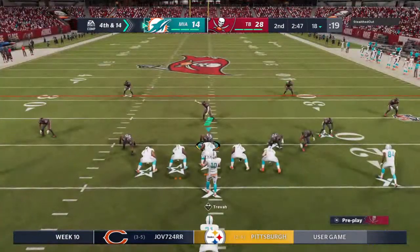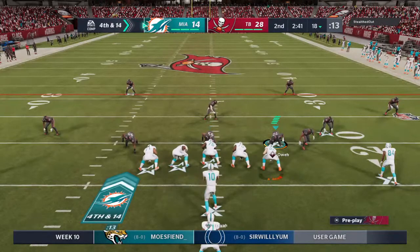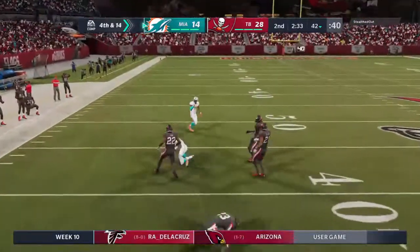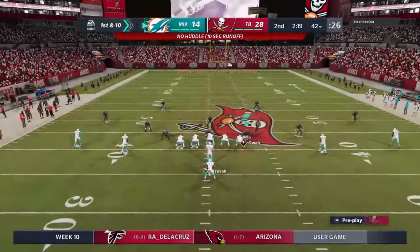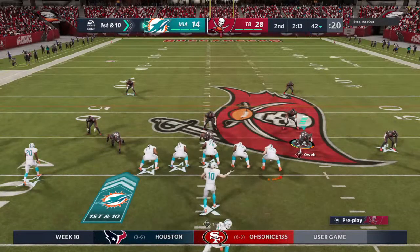And now they're going to go for it. This isn't 4th and inches. This is 4th and 14. They're indeed going for it as they look to throw. And they're going to get this beyond the 40 before he's taken down. Defensively, a bit of a collapse, allowing the fourth down play to result in 23 yards. Down Miami.